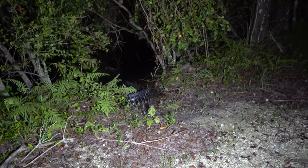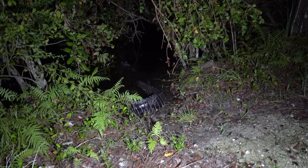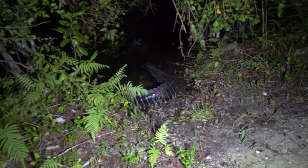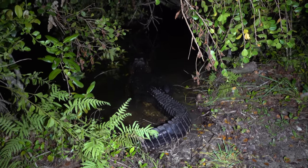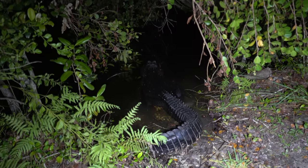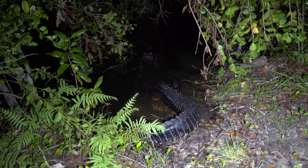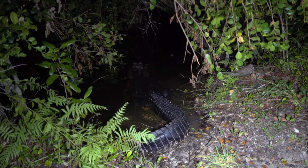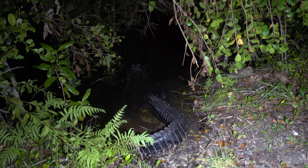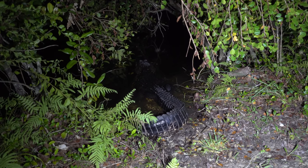Here, let me see the light. Let me see if I can get a closer look at him. Yeah, he's pretty big. Look at him. He's going to take off. Watch. He's not taking off. Boy, he's a big boy. That is a big alligator. Holy shit. Alright, let's let him be. Let him enjoy his night hunting, which is what he looks like.